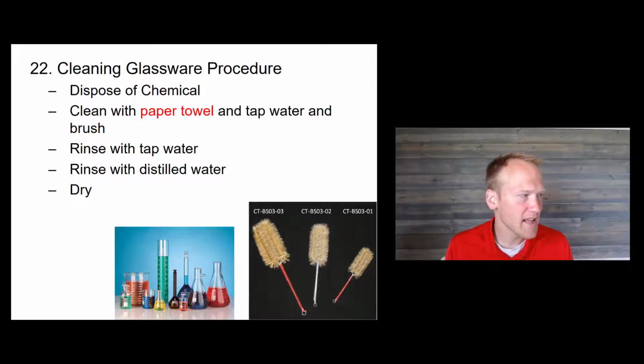When you are in this lab, when you're done with something, don't assume because you rinsed it out with tap water that it's clean. Everything needs to be cleaned and dried. You might need to use a test tube or a beaker brush, which can be seen down here in the bottom right corner. Make sure that that stuff is clean so that the next period can come in and know that there's not going to be contamination in their experiment.